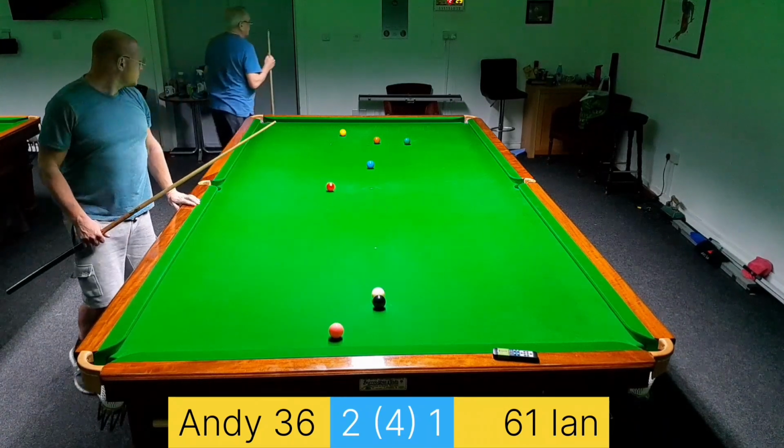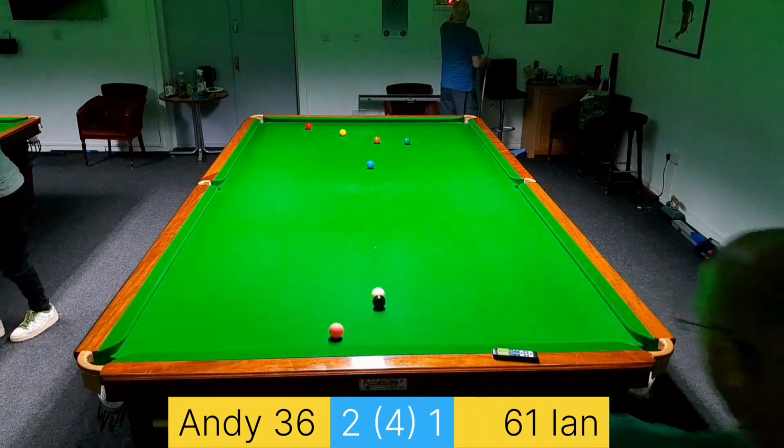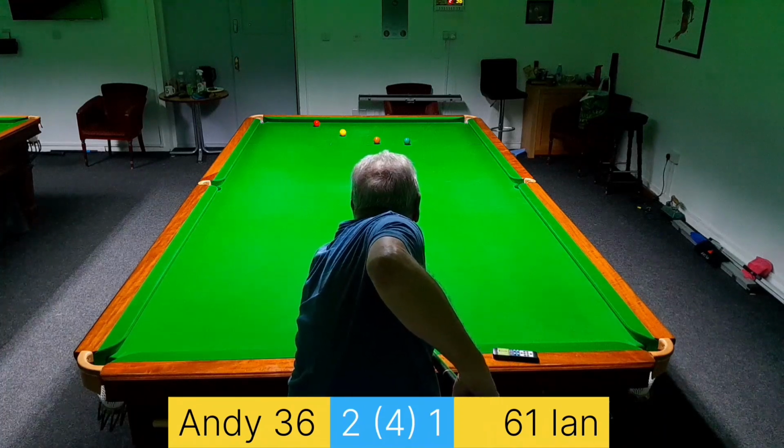So the white is exactly where I wanted it. Is the red going to go behind the yellow? Not quite, but it's still going to be very difficult.